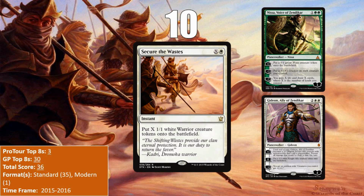Since rotating out of Standard, it has managed one Grand Prix top 8 in Modern, as a singleton copy in a Bant Eldrazi deck. It seems like it might be powerful enough to see more play in non-rotating formats, but it still needs to prove itself there.